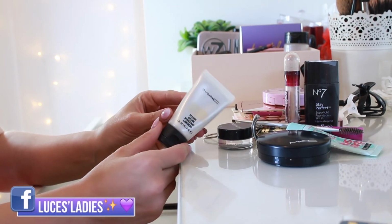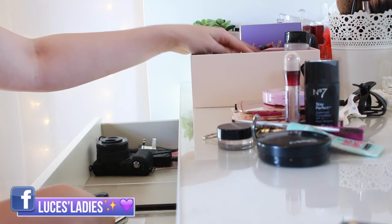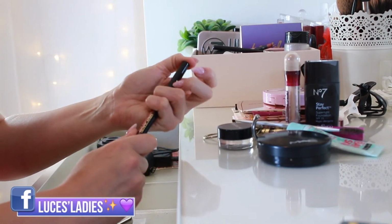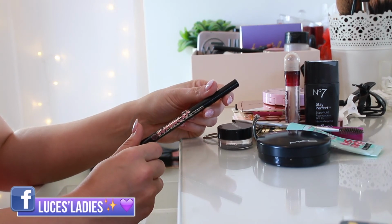I have the MAC strobe cream, which I'm going to put away because I don't really need to use that on the daily. I've got another brush to put away. I've got the Soap and Glory Super Cat eyeliner.